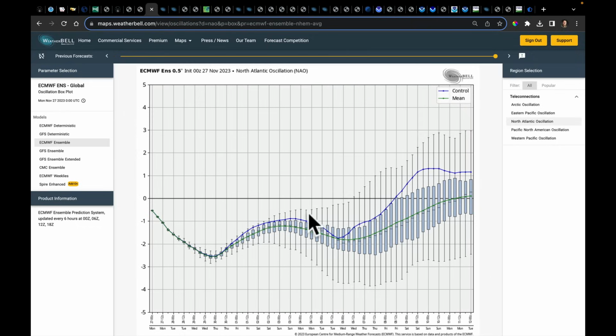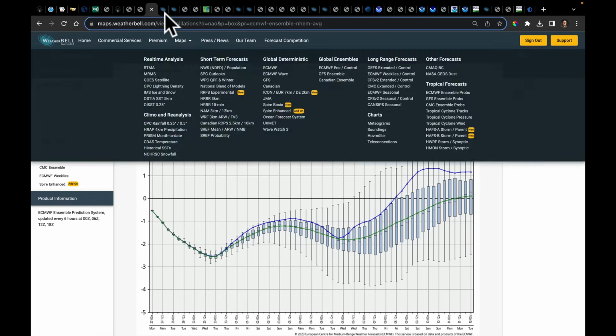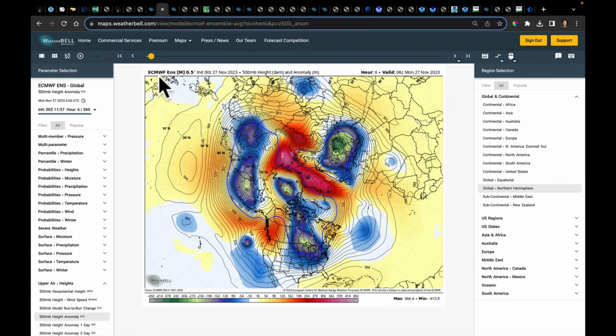Because if we just kept getting these deep drops in the North Atlantic Oscillation, it tends to be more supportive of East Coast storm systems, nor'easters as an example. Now, that'll really be the case later in the year and then the start of the new year. But I want to let you know that when we start to see this bounce around down here, it really means a change in the North Atlantic circulation. So if you'd like to see it, here we go.